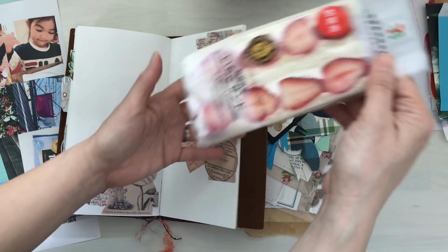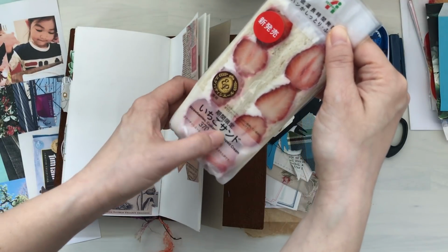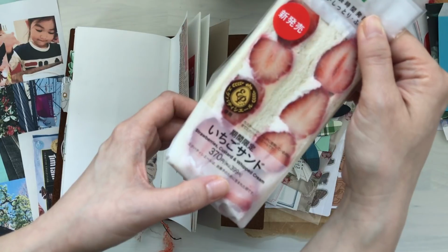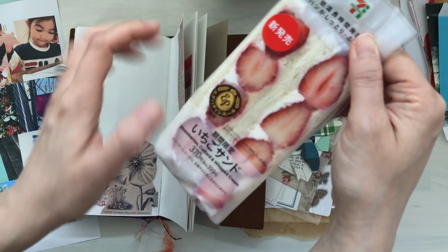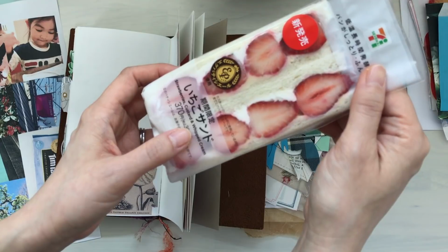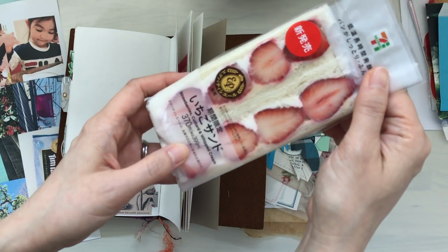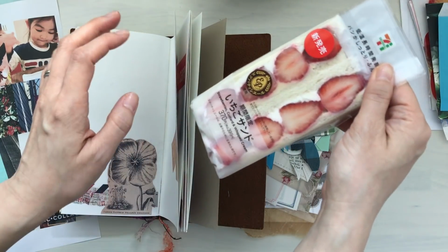But this is a strawberry ichigo sando, strawberry custard and whipping cream. And I'm looking at you, Robin from Talks from the Heart. She actually made a video of making this sandwich a long time ago, I think last year. Anyways, I will leave that video link down below if I can find it.